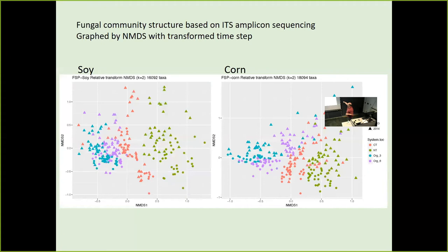I think you can see that the no-till is here, CT, we've got org 6 here, and the org 3 over here. In general, and it's a little clearer in corn than in soybean, the circles are on the lower part, and the triangles are up further in the graph, above the zero on the axis.